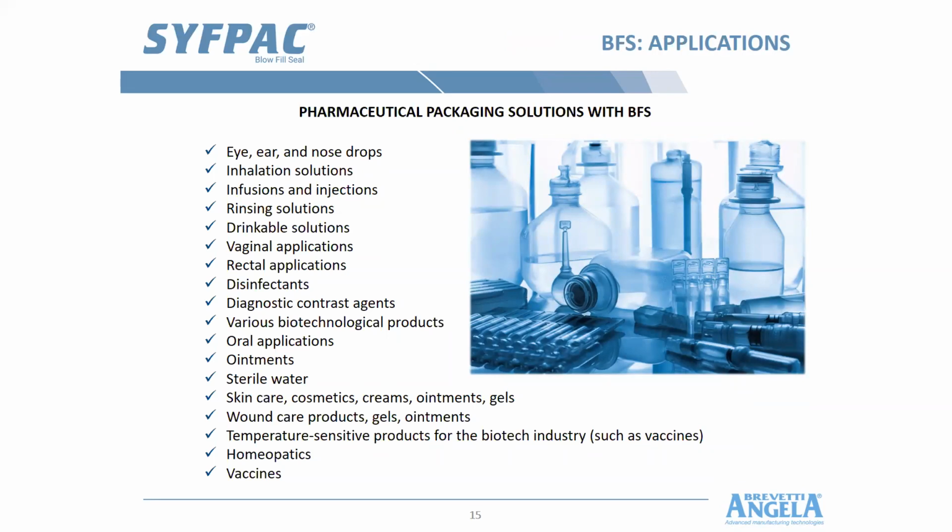So here are different products which have been made already on a Blow-Fill-Seal machine. Eye, ear, and nose drops, inhalation solutions, infusion and injections, rinsing solutions, drinking solutions, vaginal applications, rectal applications, disinfectants, diagnostic contrast agents, various biotechnological products, oral applications, ointments, sterile water for reconstitution, skincare, cosmetics, creams and ointments, wound care, temperature sensitive products for the biotechnological industries such as vaccines.